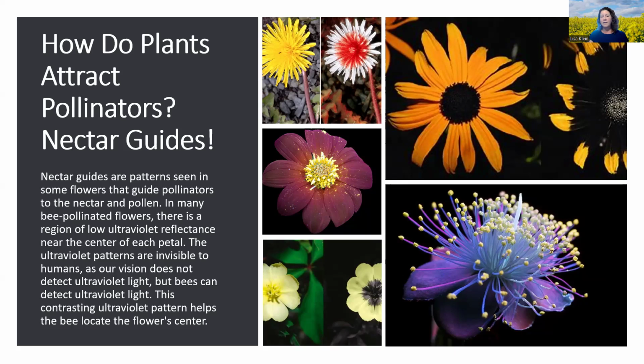And again, on the top, that looks like it's probably a dandelion of sorts, and it has this weird reddish glow with white petal tips, which is very interesting. So we don't see that because we don't see in the UV spectrum, but bees and butterflies do. So this would be how they find that pollen, that flower center for the pollen.